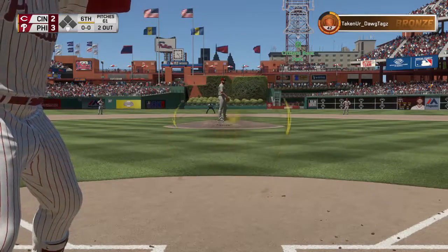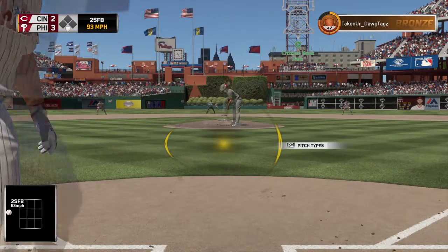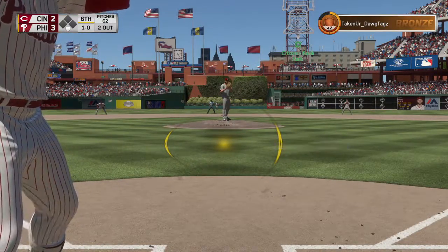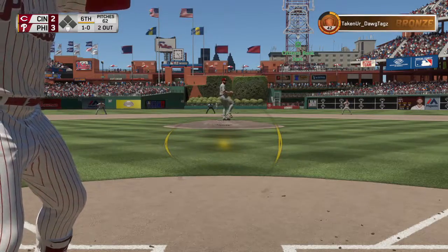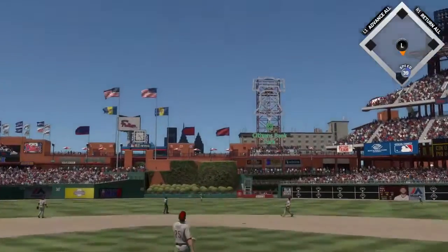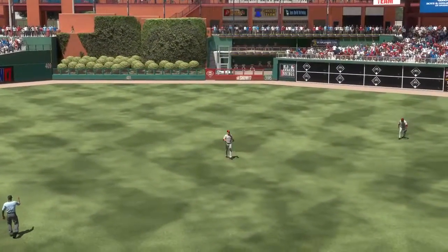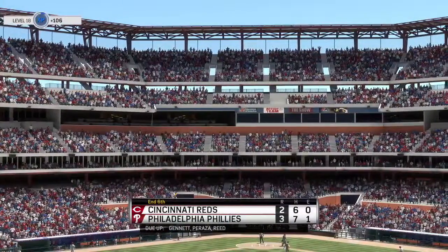He's got him off balance now. So he got him swinging. Howie Kendrick goes down for the second out here in the bottom half. Cameron Rupp is in with 2 away as he takes a ball 1-0. Swing and a little blooper to center. Peraza sprinting after it. He makes the catch. What a play on the run to end the inning.